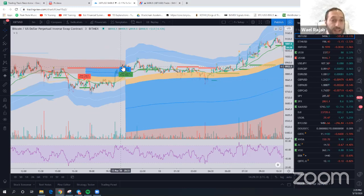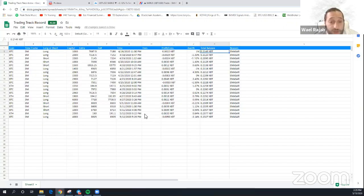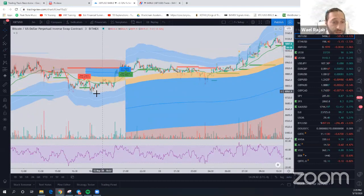And then I did actually get stopped. So I did lose this one. As you can see on my trading track, this was 512. I lost about 2% there. That's the maximum I'll lose. So this was 512. You see, May 12th. I lost there, and I actually didn't play this.